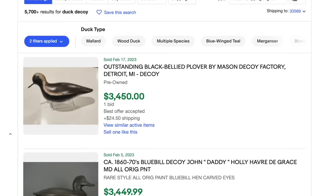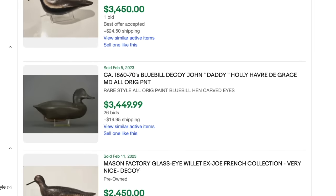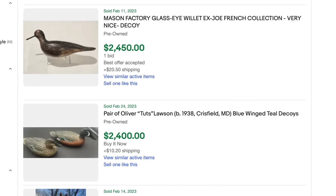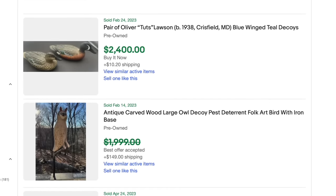Next one up, this is one that I bet not a lot of you are going to know about unless you are a hunter or you grew up hunting: duck decoys. Depending on the artist, depending on the signature, depending on the age, there's some duck decoys that can literally sell for thousands of dollars. Most of the time, they're not gonna be that valuable, but even generic ones that don't have an artist signature can still sell for a lot of money, especially if you lot them up.